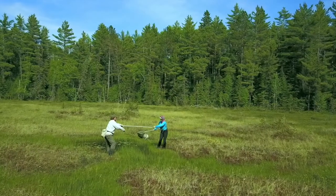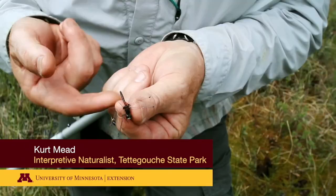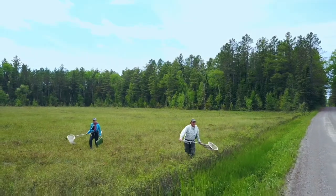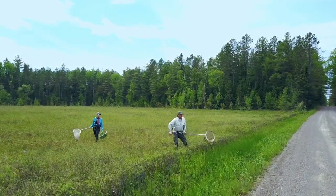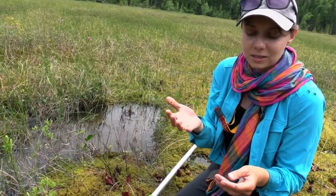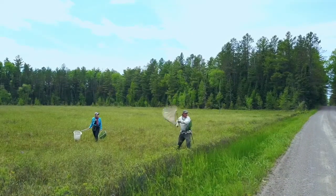Scientific research involves a lot of collaboration. Kurt Mead is a dragonfly expert, state park interpretive naturalist, and is the person that created Minnesota's Dragonfly Citizen Science program. He's also my mentor and friend. I started as a citizen scientist, and through Kurt's mentorship and support, I began to develop my own research questions, and am now working towards earning my PhD.